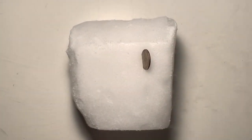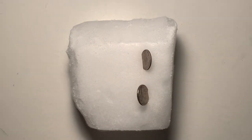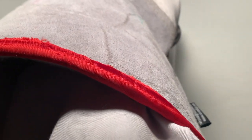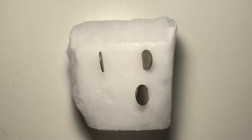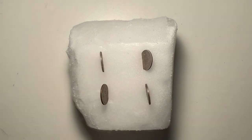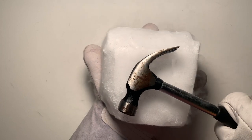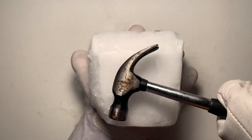Now, what can you do with dry ice? Warm up some quarters in your hands and then using gloves, jam them into the dry ice. As the dry ice crystals sublimate, it'll cause the quarters to start to vibrate in a spooky fashion. The same principle works with any kind of metal. The bigger, the louder. Okay, that's probably enough of that one.